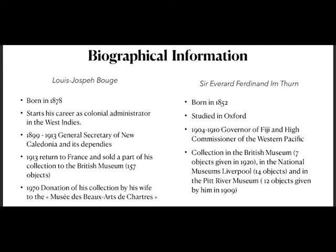Sir Everard Ferdinand im Thurn, born in 1852, was appointed between 1904 and 1910 as Governor of Fiji and High Commissioner of the Western Pacific. His collections were divided between the Fitzwilliam Museum, the British Museum, the National Museums Liverpool, and the Pitt Rivers Museum. Both Bruges and im Thurn had similar responsibilities in the New Hebrides at the same period of time.